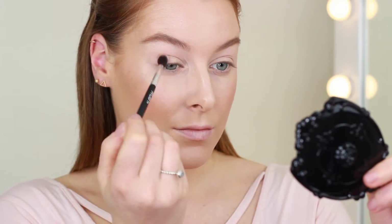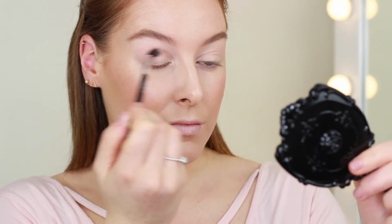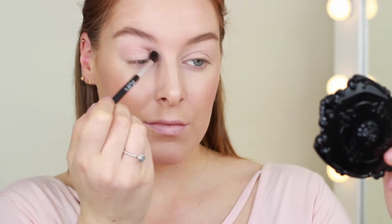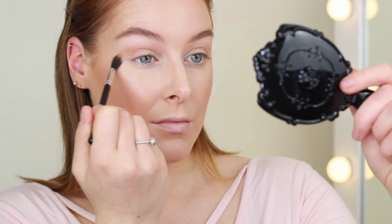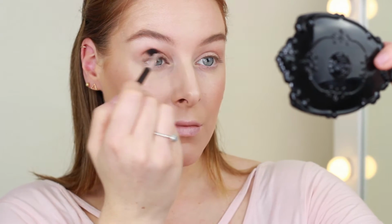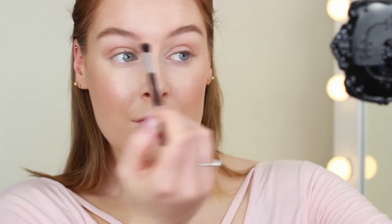Moving on to the eyes now, and the angel's look is always really fresh and natural, so I'm starting by using Creme Brulee from Geek, and I'm applying this into the crease as our transition shade. Now I'm going in with Latte, which is also from Geek, and this is more of a neutral shade. It's not too cool and not too warm as well. I'm using this to darken, just to add a little bit more definition to the crease, and I'm buffing it out so it's really seamless and there's no harsh lines.